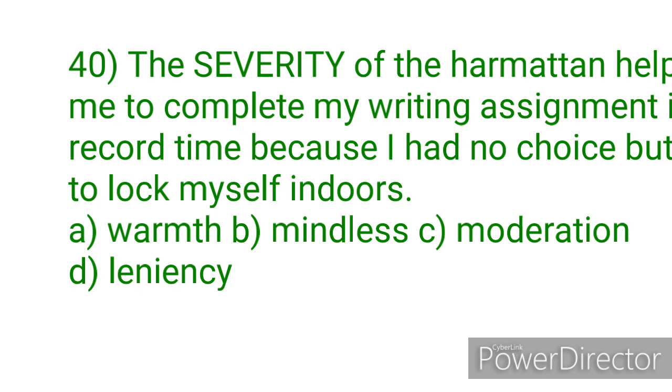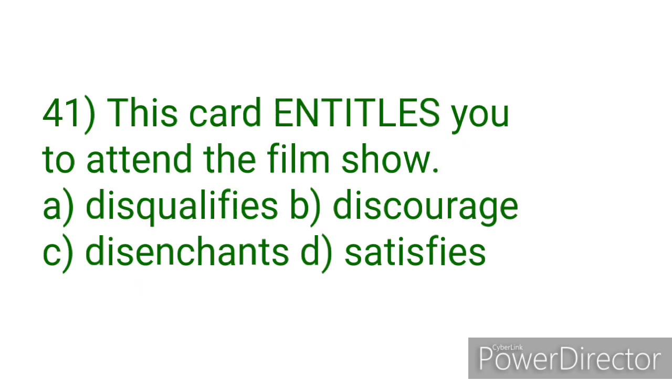Question 41. This card entitles you to attend the film show. Option A, disqualifies. B, discourage. C, disenchants. D, satisfies. So we're looking for the word opposite in meaning to the word entitles.